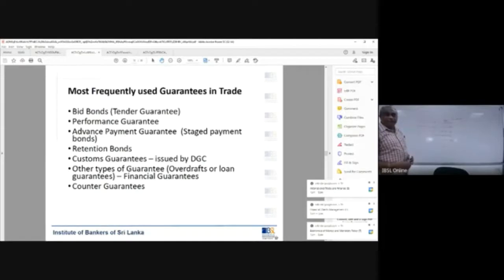Until then, none of these guys' bid bonds are returned. They have four bid bonds, B, C, D, E. And once this guy submits the performance bond, these bid bonds will also be returned to the bidders to get cancelled. You got it? Otherwise, if he fails to do it, they might think of awarding it to the next immediate one, or they can call a fresh tender.